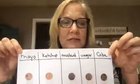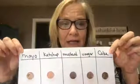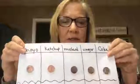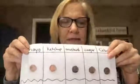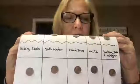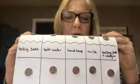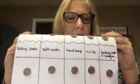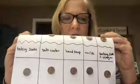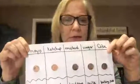And as you can see, the mayonnaise and ketchup made that penny pretty shiny, and the mustard, I think, made it worse. The vinegar did do a pretty good job. I predicted it would do better. And then we go down to the bottom row, and I don't have any of those that are super shiny. The salt water didn't do too bad, or the hand soap, but the others pretty much did not change it very much. They were all cleaner than the dirty penny that we started with.